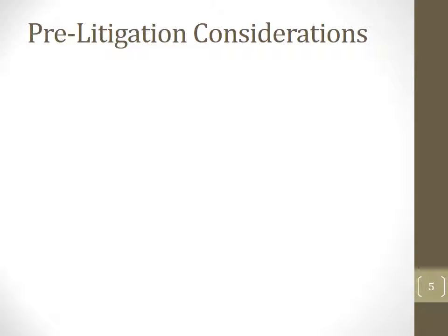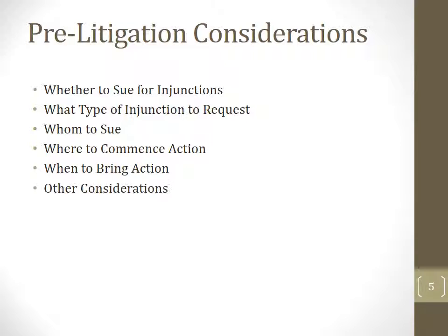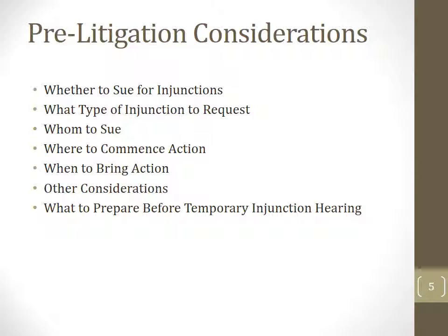Pre-litigation considerations. So what should you think about when deciding whether to pursue an injunction? First, whether you should sue for injunction at all, or is there some other remedy that may suffice? What type of injunction should you request? Who should you sue? Where do you sue? When do you sue? Some other considerations to think about. And finally, a list of what you should prepare before your first temporary injunction hearing.